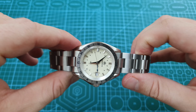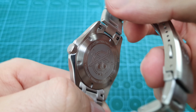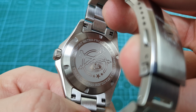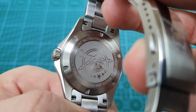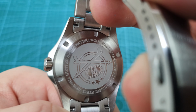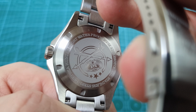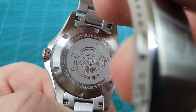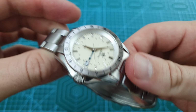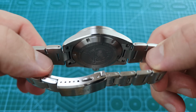Moving on to the case back. Pretty standard stainless steel. We're not getting an exhibition window, which would have been nice, but pretty plain case back really. Nothing to write home about. It does have the 200 meter water resist on. Does it have the product code, the reference? No, it doesn't. Stainless steel Deep Sea Hunter Sport, which is interesting. They are marketing it as a sports watch, but I think it's just the way that they've done the dial on this. It just looks very dressy to me.